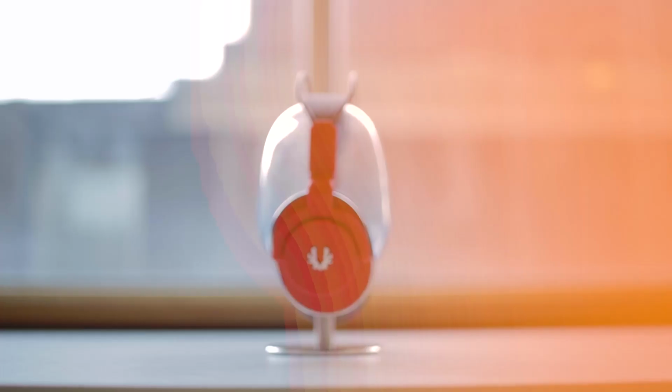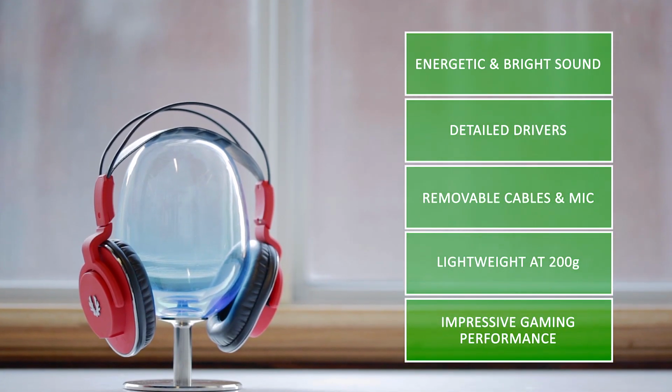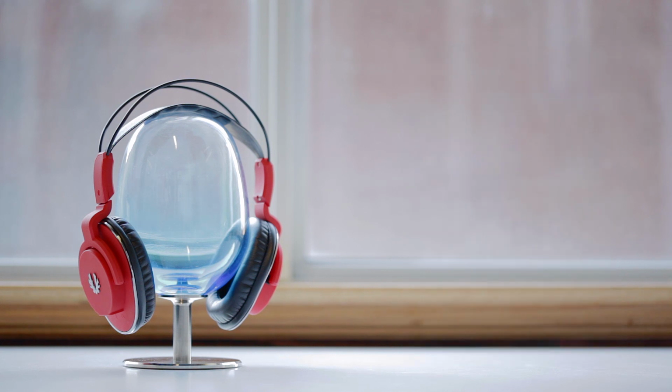But as the slogan goes, they are made to move, and I'd say they're made to move you, as I personally love the bright and energetic sound the FLO produces, and I'm very happy to say that BitFenix didn't skimp on the drivers, with a lot of detail and upfront mid-range. Removable cables are a bonus, and a microphone for just in case, plus the extremely lightweight design. Gaming performance was very impressive as all of the benefits of the detail and the soundstage carry over.